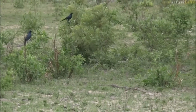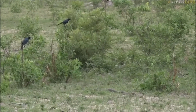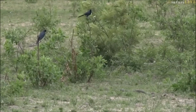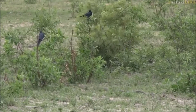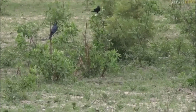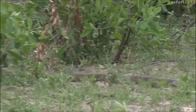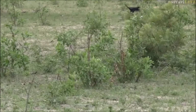You can see the starlings there, very unimpressed to have a mamba in the area. They might have a nest close by. And they were dive bombing it. They might try dive bombing again. Look at that. Okay, oh, in comes the starling. I'm just going to move a bit forward.